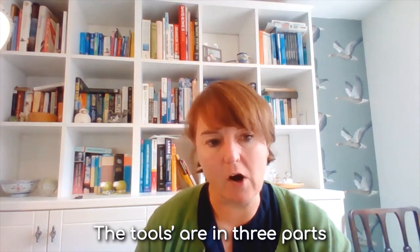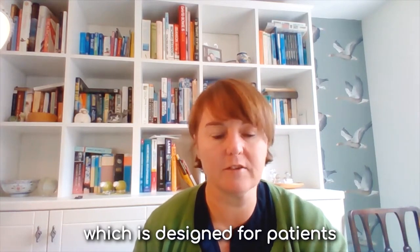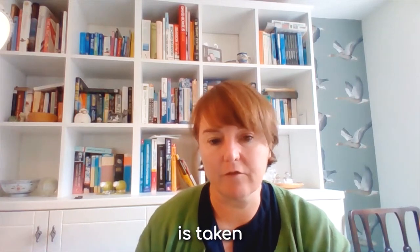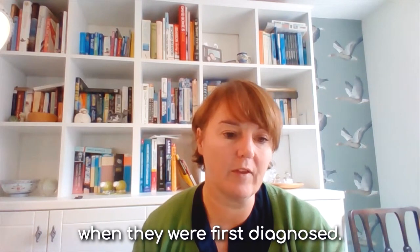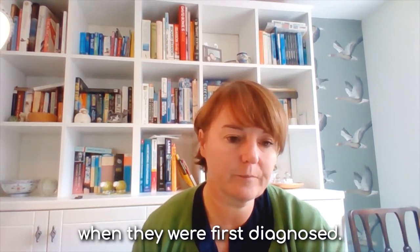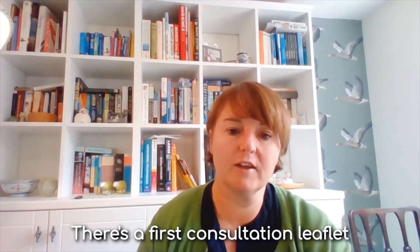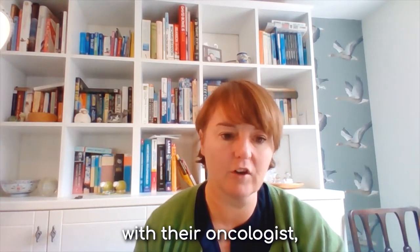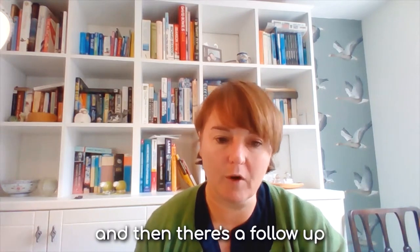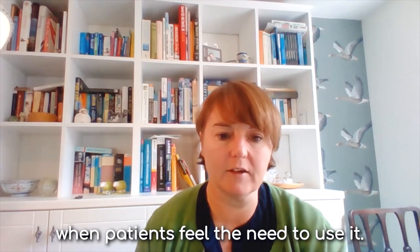The tool's in 3 parts. There's a booklet called Your Consultation, which is designed for patients and their families to read. The information in the booklet is taken from what patients told us they wish they'd have known about when they were first diagnosed. There are then 2 leaflets. There's a first consultation leaflet, which we anticipate patients using when they first meet with their oncologist. And then there's a follow-up consultation leaflet to be used when patients feel the need to use it.